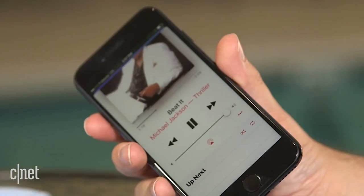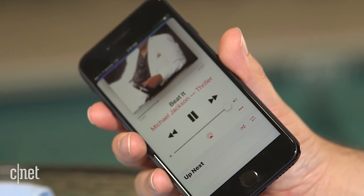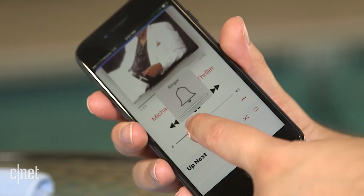So obviously, we're not at the pool anymore, we're back in the office. I'm dry, the phone's dry, and it's had about 24 hours to recover. And while most everything seems to be back to working order, the speakers still aren't in their original condition. The volume's nice and loud again, but next to a pristine iPhone 7, the audio doesn't sound quite as rich.